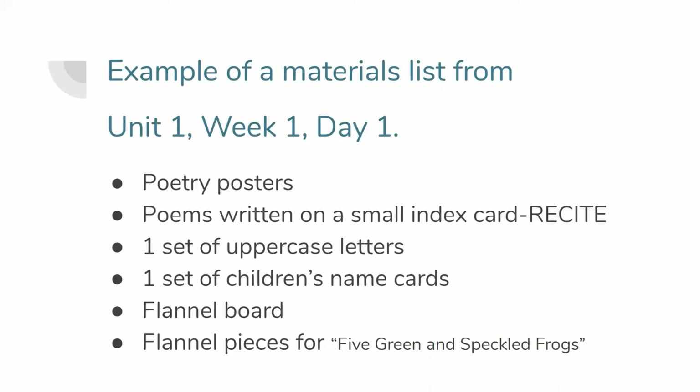On another day, you will read the poem, you'll be pointing to the words, and you'll have a different purpose for reading the poem that day. This time, we're just going to recite the poem. So you can do the motions with me. Here you go, Carla. Ready? All right, so the title of the poem is Stand Up.